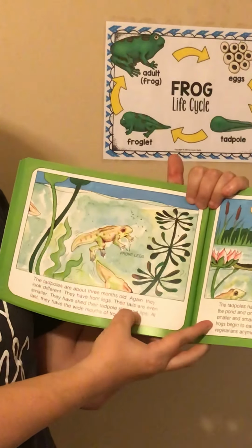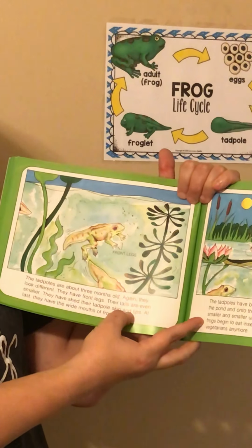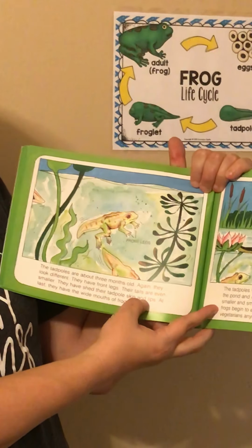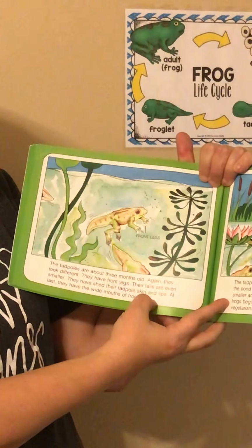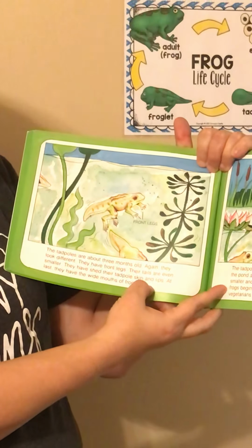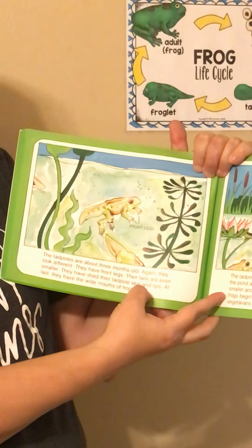The tadpoles are about 3 months old. Again, they look different. They have front legs. Their tails are even smaller. They have shed their tadpole skin and lips. At last, they have the wide mouths of frogs.